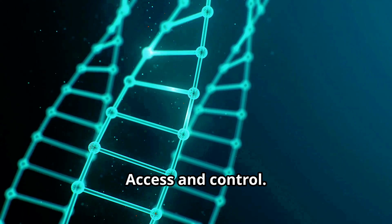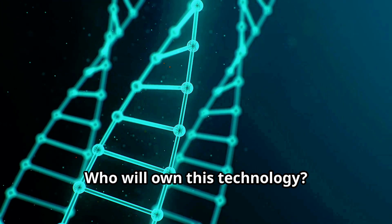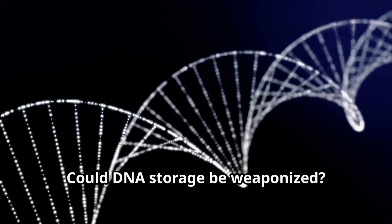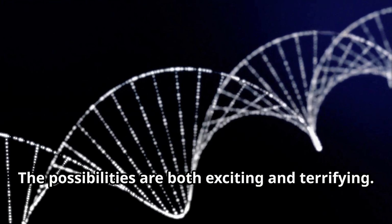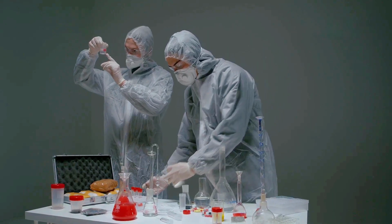Access and control. Who will own this technology? Governments? Corporations? Could DNA storage be weaponized? The possibilities are both exciting and terrifying.